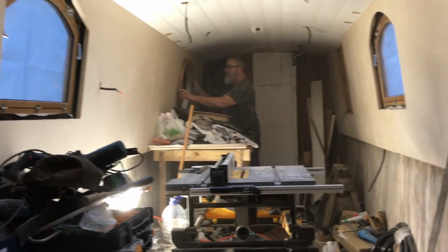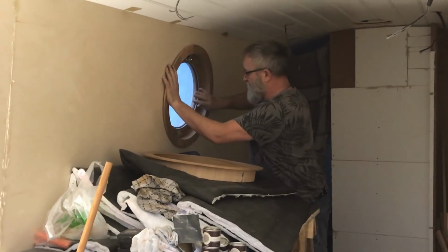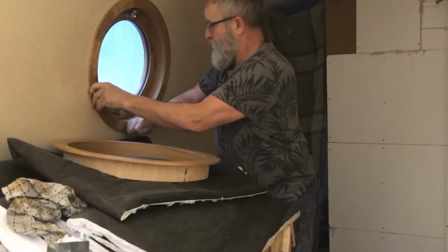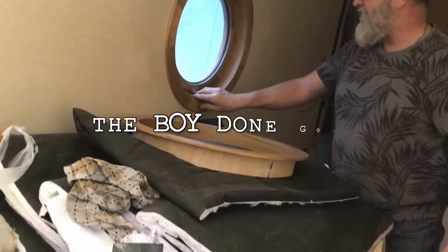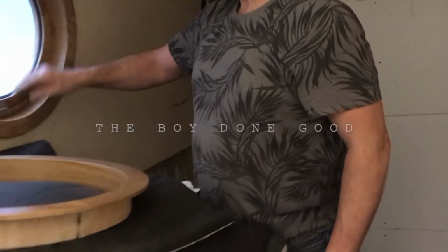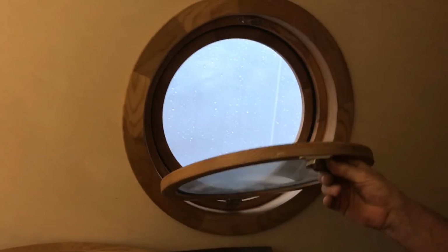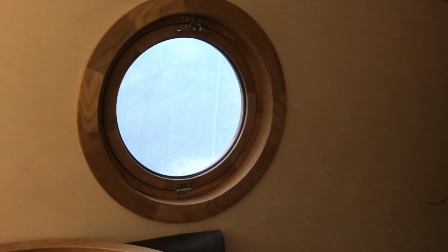You coming up here, camera? Let's see if the boy's done any good or not. There we go. Don't even need any fixings in that. There we go, all fits, and as I say, we've got the windows that can open up. We just wanted to see what one looked like, but I am pleased with that.